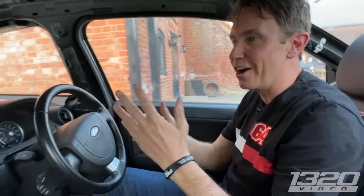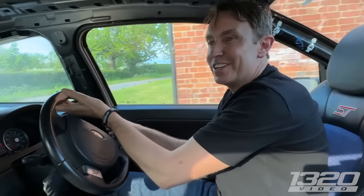When you get to go in it, you can't figure out which way you're supposed to go. Which side, you can't figure out in your head now, which side the steering wheel is. Oh, yeah.